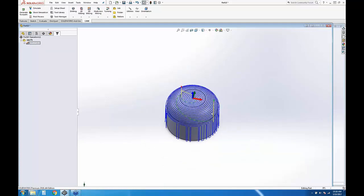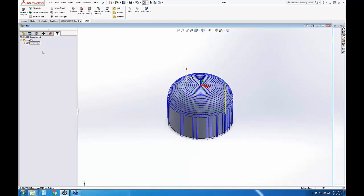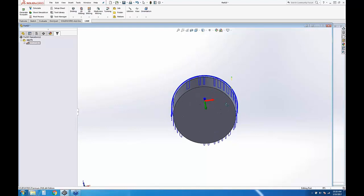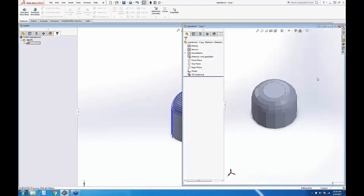The first thing to keep in mind is that what I selected as my boundary does not get tessellated. It does not have that tolerance applied to it, or at least not to the same degree. I'm sure that somewhere in the system it takes that circle and turns it into something other than a perfect circle. But you can see what happens is it's dipping down. And why is it doing that?